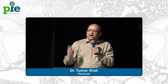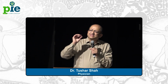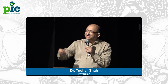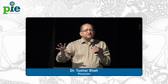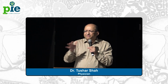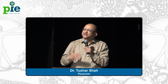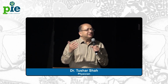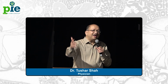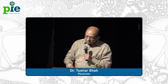UIP, usual interstitial pneumonia: the typical CT scan pattern is honeycombing, and typical clinical findings are coarse Velcro-like crepitations and clubbing. IPF usually presents in the 50s or 60s, is more common in females, and presents with exertional dyspnea and dry cough. This is the typical IPF presentation.